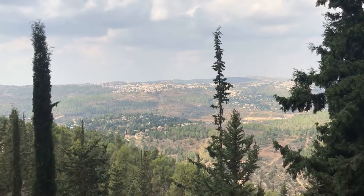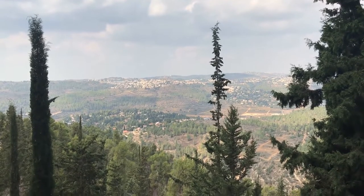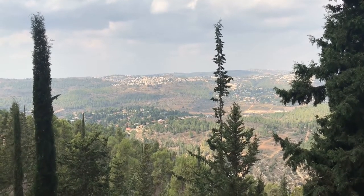As you exit Yad Vashem, you see Jerusalem. Think about the imagery.